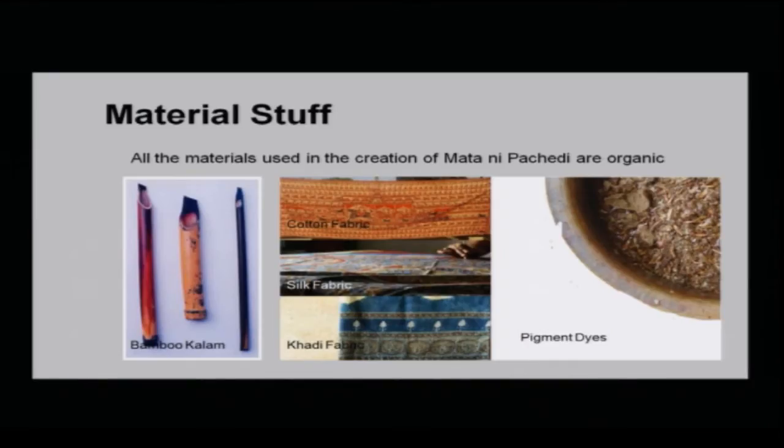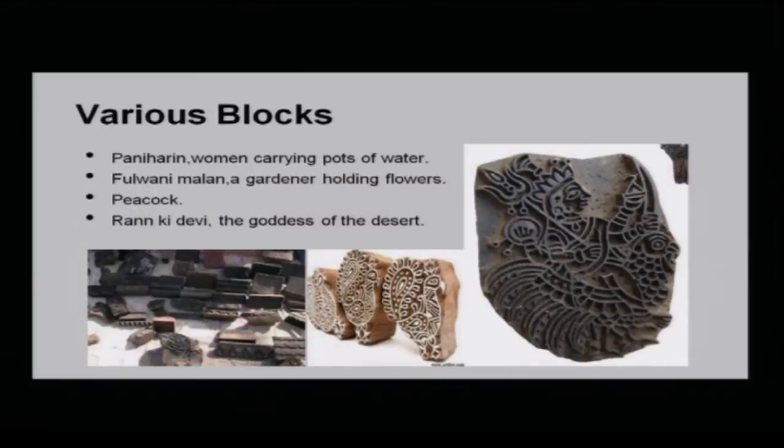They are of different types with different broad needles. Different fabrics have been used depending on the era in which the painting was made, such as cotton, silk, and khadi. The dyes are made out of natural pigments. Now coming to the blocks, these are the basic elements on which the painting is built.